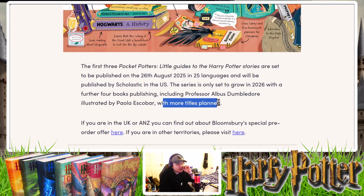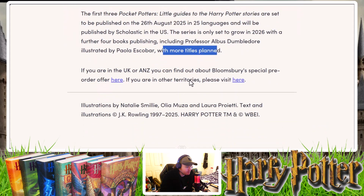So yeah, we know that Albus Dumbledore is going to be the next book in the series in 2026, but other than that, we don't really know what the other characters are going to be. But I would assume Draco Malfoy, Hagrid, characters like that. Possibly Voldemort is going to be in there. I mean, he's an important character. You would expect him to be in there.